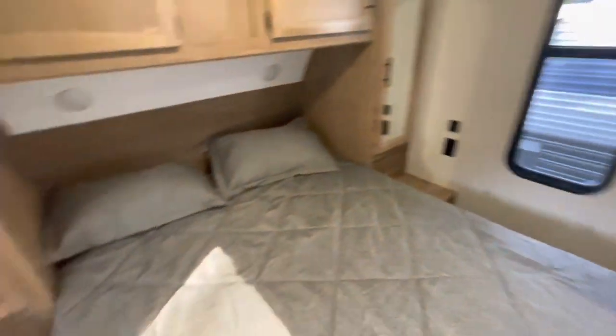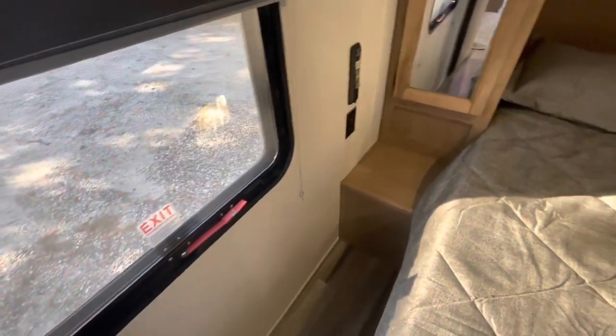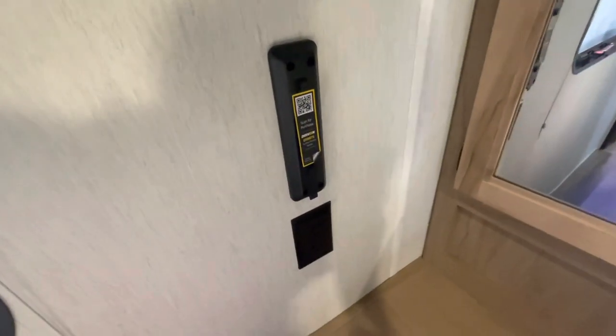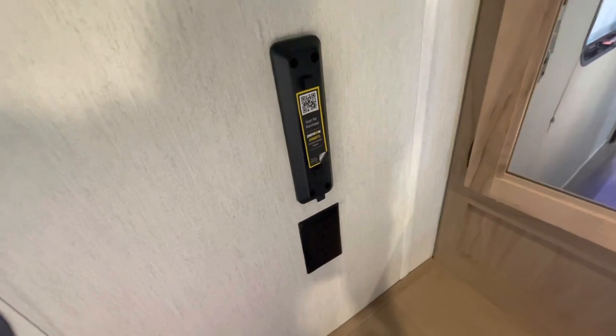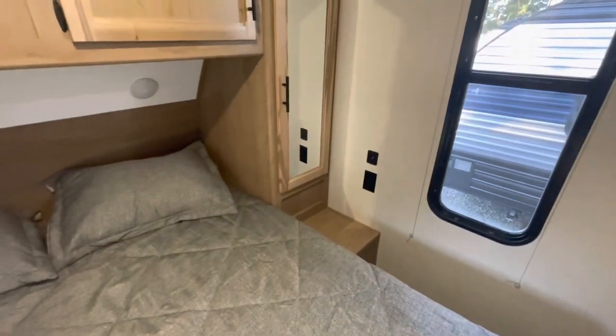You got windows that open on both sides, blinds, fire escape window. You got receptacle, charging area. The driven dock here is for a wireless speaker you can purchase separately. You got charging areas and USB on the other side.